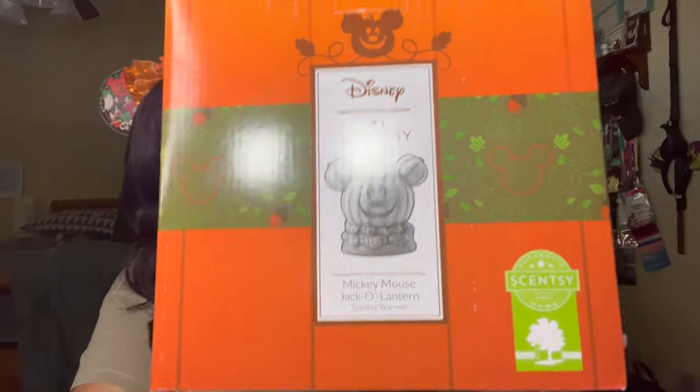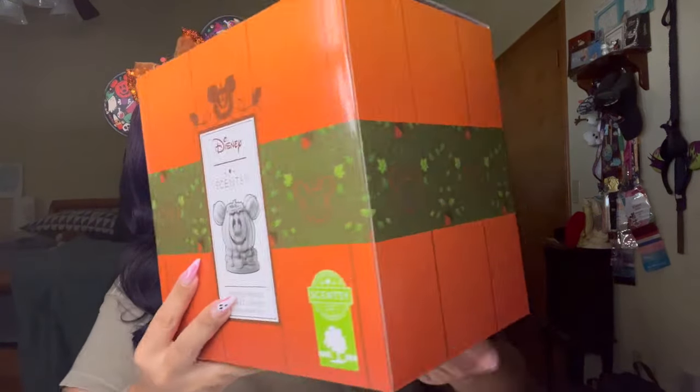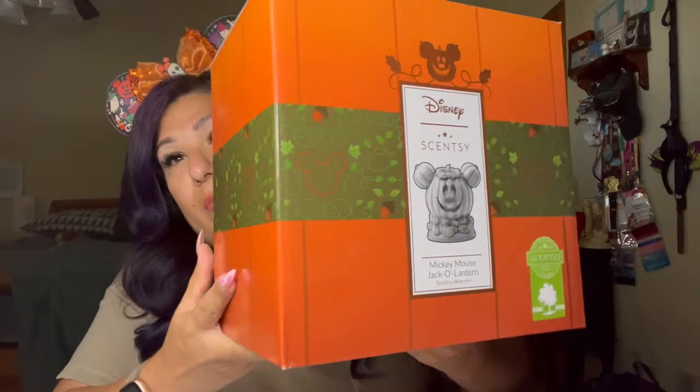And look at how cute this is. This mimics the actual pumpkin that is at Disneyland and Disney World, if I'm not mistaken. Never been to Disney World, girl. So I couldn't tell you. But we have, it's beautiful. It's harvest.